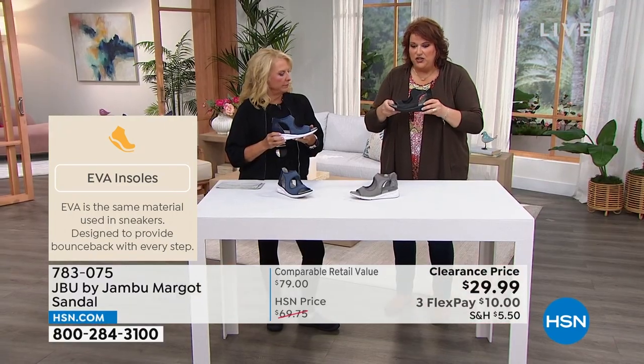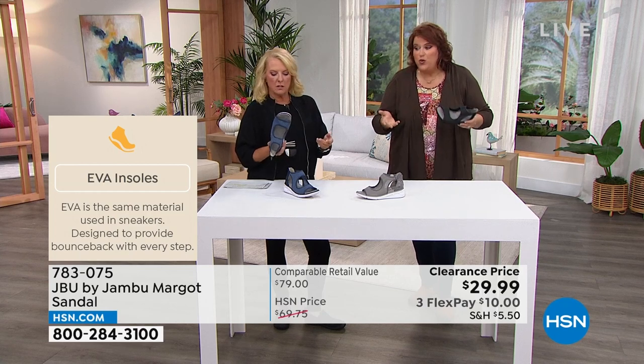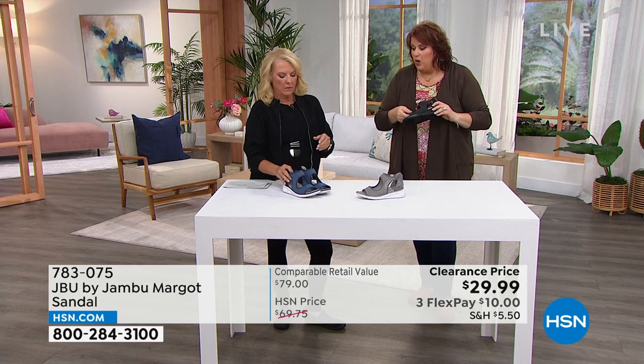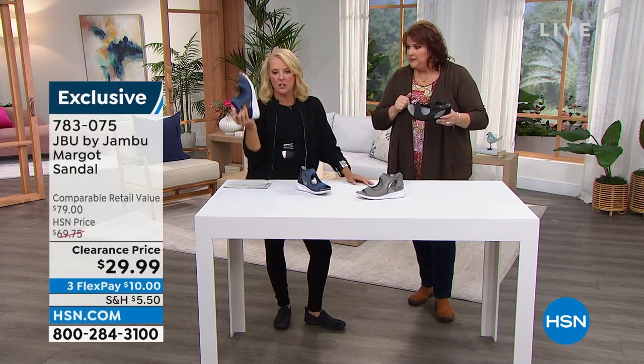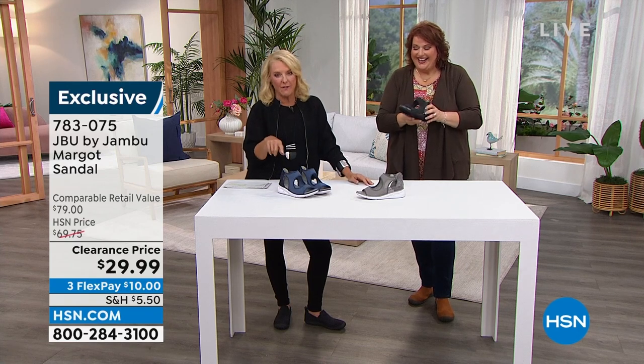Flat, yeah. Which is so great, and this can get wet. If you're on the boat, down by the water, on a pool deck, or going to walk the beach, don't worry, just wipe it down. That's it. Great. This is the cutest thing, you guys. And look, it's under $30. When we launched it, it was almost $70.